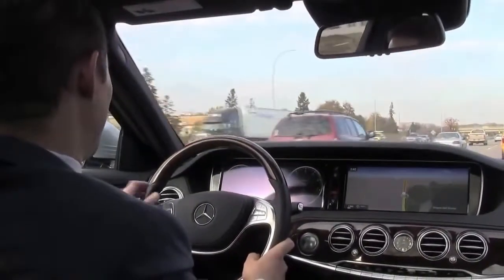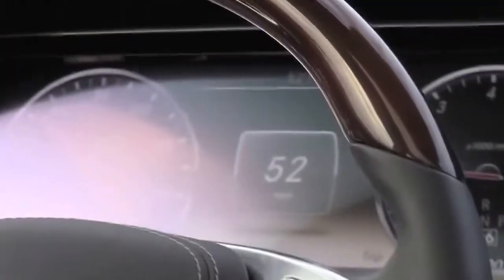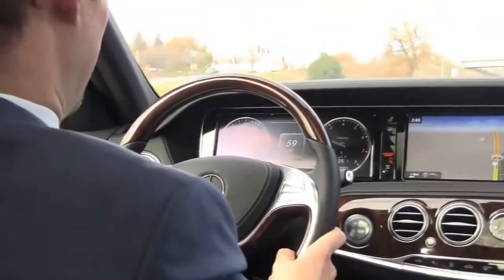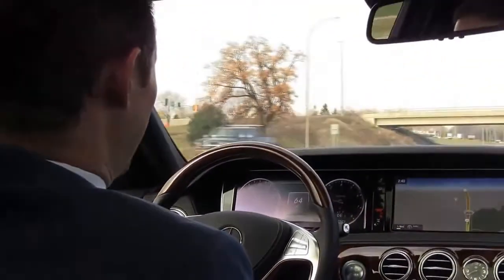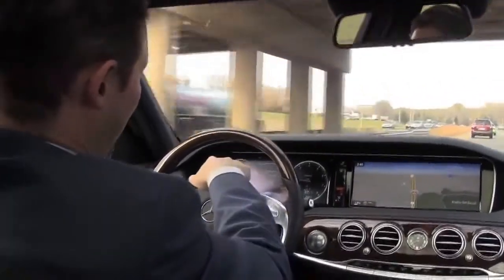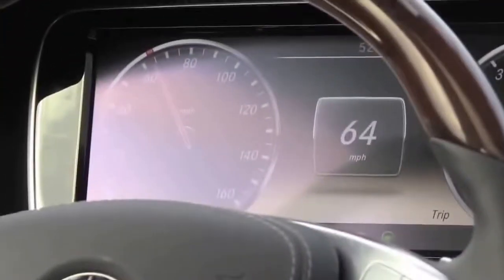So we're going to set the cruise right now. We're going 51 miles an hour. We got a little bit of traffic ahead of us. We're going to see if we can get going a little bit with this bi-turbo and get a little speed up here. So we'll set it at 65. We got our Distronic cruise set. You can see right here it's got distance set up about 175 feet in front of us.